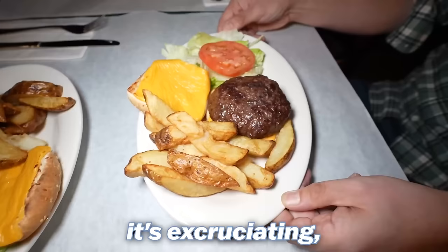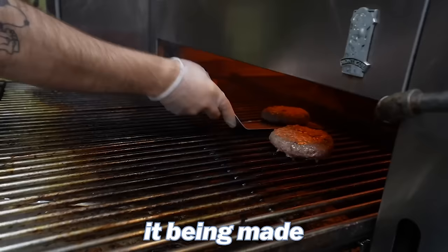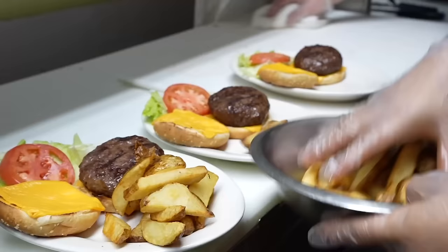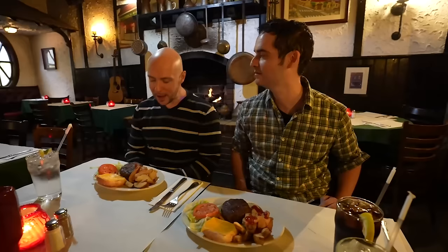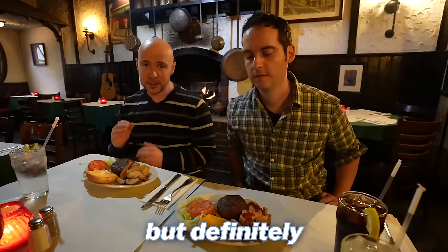If you think it's excruciating waiting for your food sitting at a table, imagine watching it being made and all those smells. Oh man. Being ranked one of the best burgers in New York, I'm amazed at the simplicity of this. I am too. I love places like this, and I've had this burger several times. It's been a little while, but definitely comes to mind when I think of some of the best burgers in Queens, is always high on that list. All right, let's take a bite.